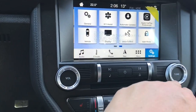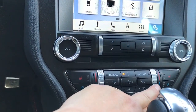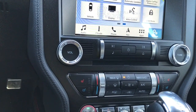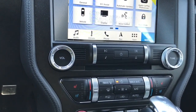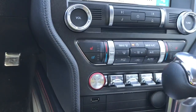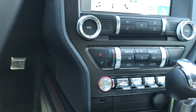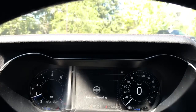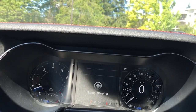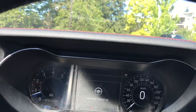You have your volume and tuner, and down below you've got dual climate control for the comfort of driver and passenger, as well as heated and cooled seats, again, driver and passenger. You also have front and rear defrost, AC and max AC, and then down below there's your auto stop start, then your hazard lights, traction control, there's your steering wheel feel, and your drive mode. So as we toggle through, you're going to see it appear on your dash. So there's normal steering, then you have sport, comfort, and back around again.